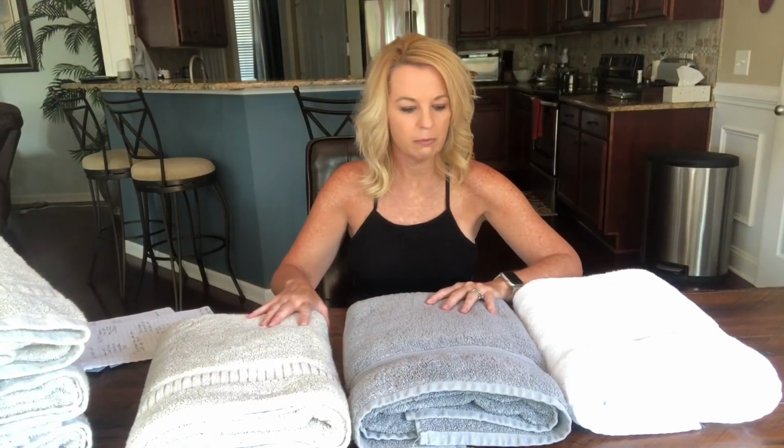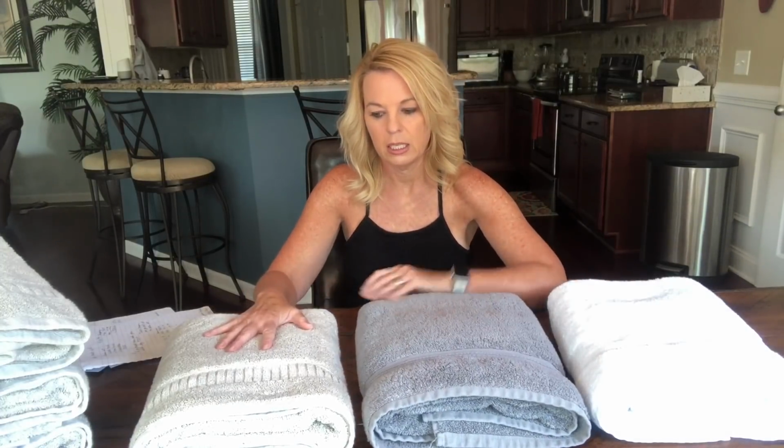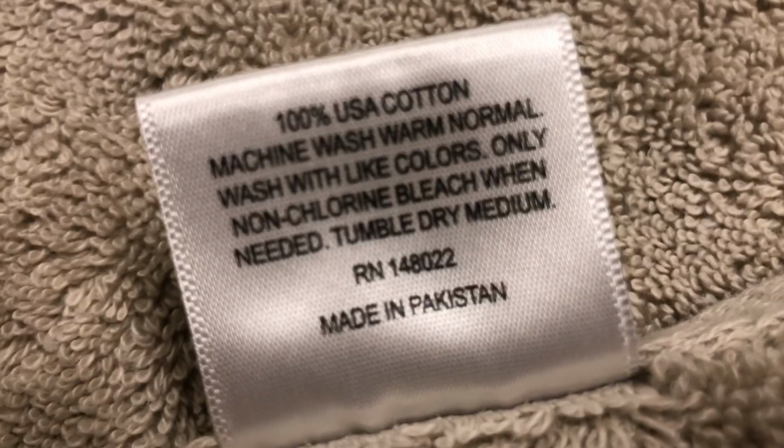So another thing I wanted to mention, these two towels are made in India, and the MyPillow towel, if you've seen any of the MyPillow commercials, you know that he brags about the pillows being made in the US. So I assume these were made in the US as well, because it says it is made with 100% US cotton. But I looked on the label, and that is not the case. These towels are made in Pakistan.